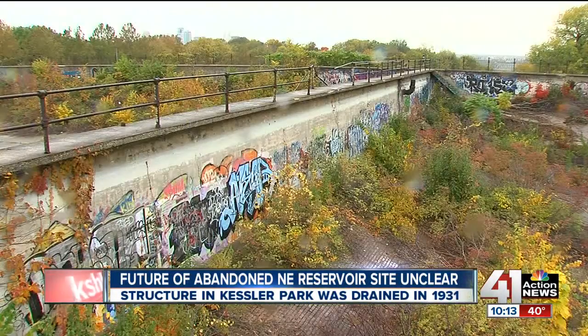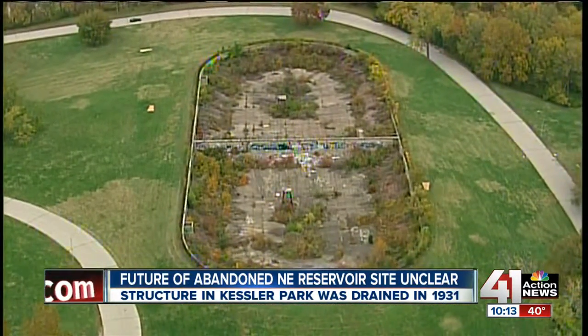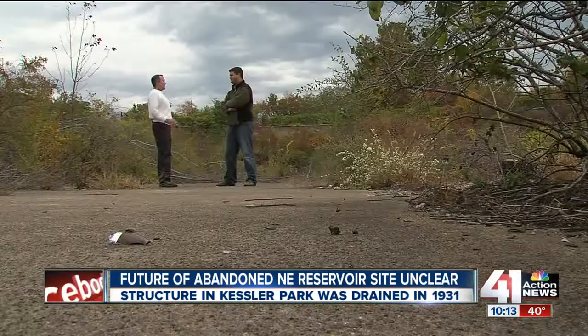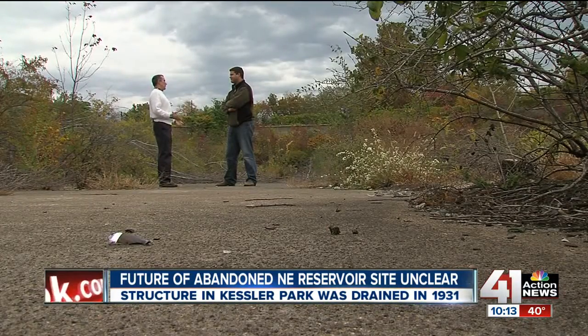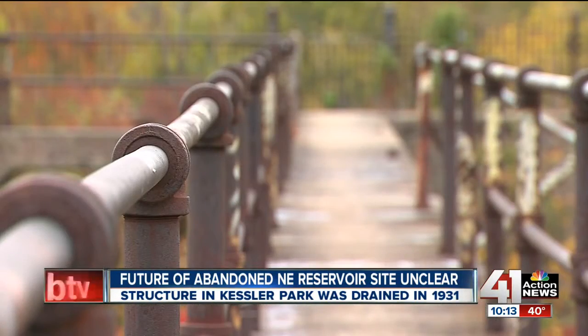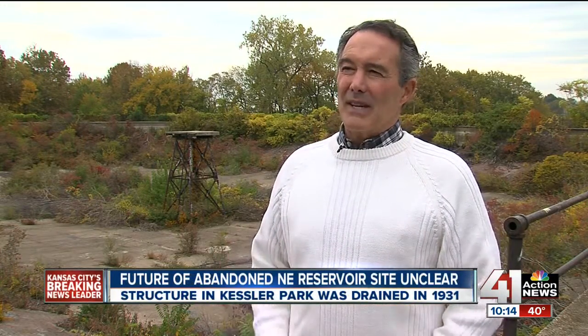And that's what still remains to this day of an old reservoir dug into a relatively remote hill within 2 miles of downtown Kansas City. Kent Dykes has known about the reservoir his whole life, though its existence is a mystery to many outside the historic Northeast. You try to describe what the reservoir is. It's really difficult because you have to see it to really understand it.